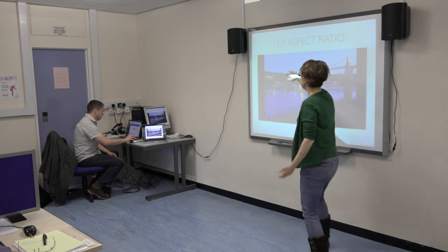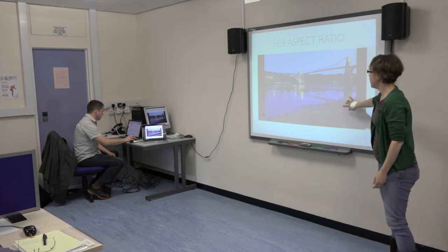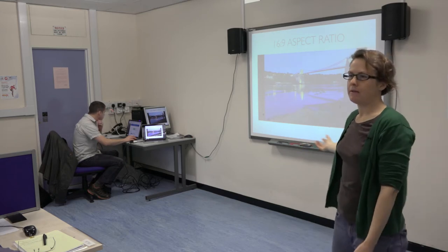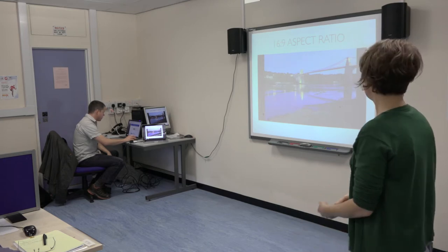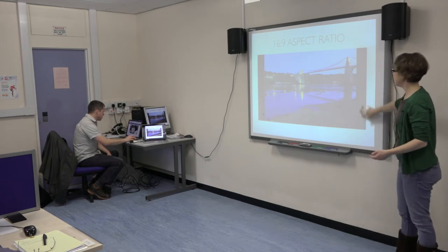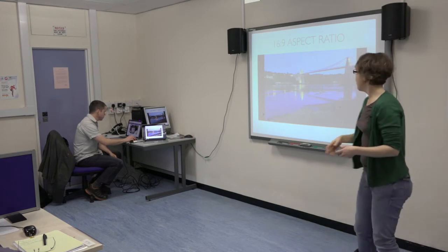And that's going to be in the old format, which is 4x3, which is a bit squarer than 16x9. Now, this image here within the frame is not 16x9. It's a different size. That's because it's a photo, so it'll be 3x2 maybe. I don't know what that aspect ratio is. So what you've got here is these black spaces at the side. These are actually called pillar boxes, if you're interested.